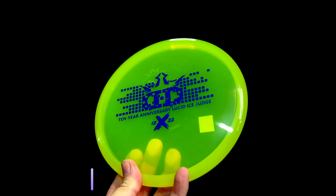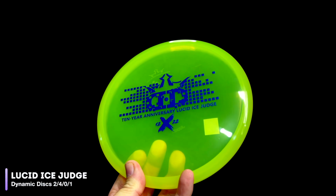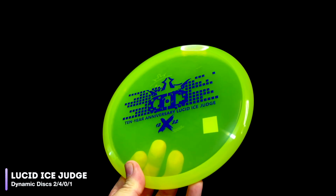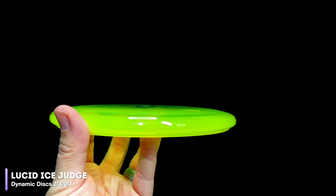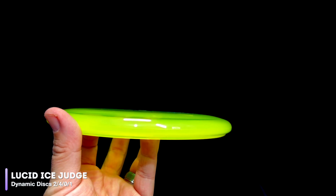Anyways, next up, the Dynamic Discs Judge. The Judge is Dynamic's flagship putter, rated at 2401, and we have the Judge today in Lucid Ice Plastic, a stiff premium blend. Let's see how it flies.